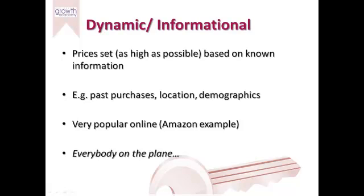So it is quite an advanced strategy, and it's quite controversial, but it can be very powerful for a business, and it can mean that you essentially, based on dynamic information, make sure that every single sale is maximally profitable, which is a huge effect for your business.